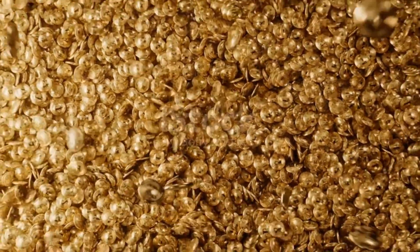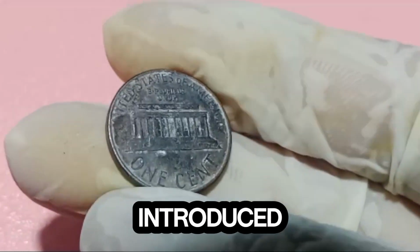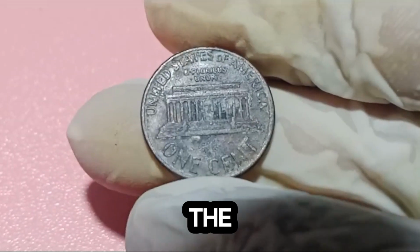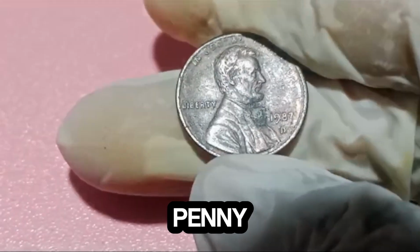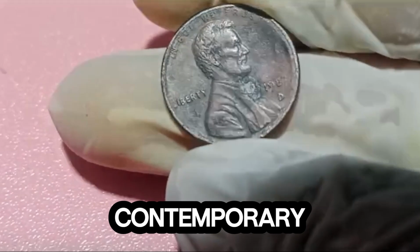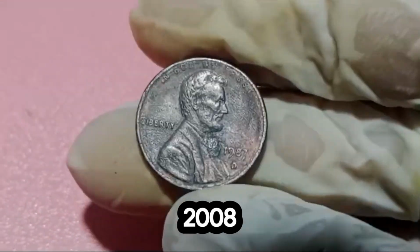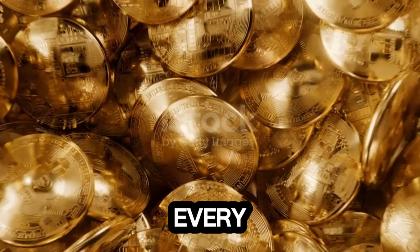The legacy of the Lincoln Memorial Reverse. The Lincoln Memorial Reverse design, introduced in 1959, marked a shift in U.S. coinage design. Before 1959, the reverse side of the Lincoln cent displayed two stalks of wheat, and was known as the wheat penny. The Lincoln Memorial was chosen to replace the wheat stalks to give a more contemporary feel while still honoring Lincoln's legacy. For nearly 50 years, from 1959 to 2008, this design adorned the back of the penny, becoming a staple in the pockets of every American.